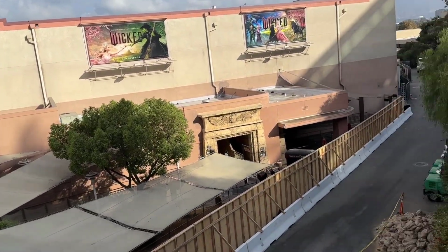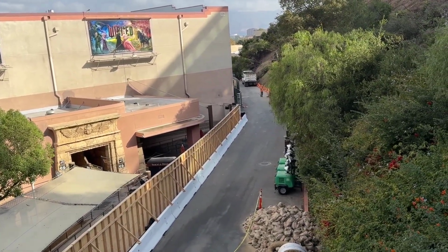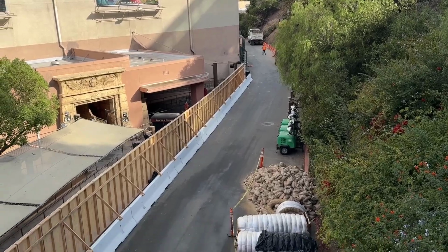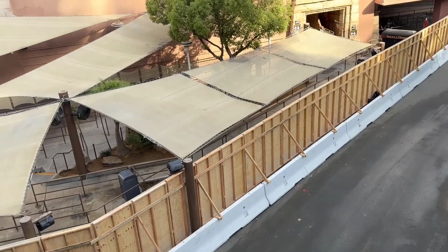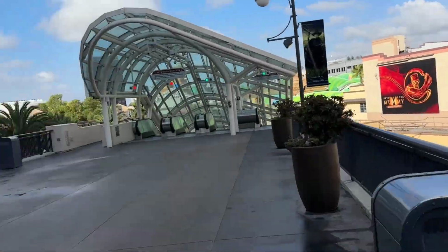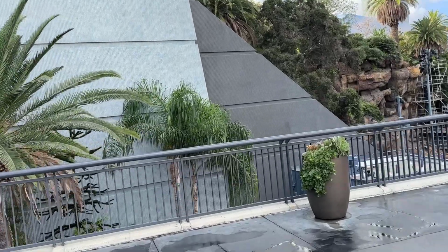So we'll just have to take a wait and see approach for this project here, and for whatever might come out of this on the upper lot. So lots of really cool things being done here at Universal Studios. So we'll see what's going on.